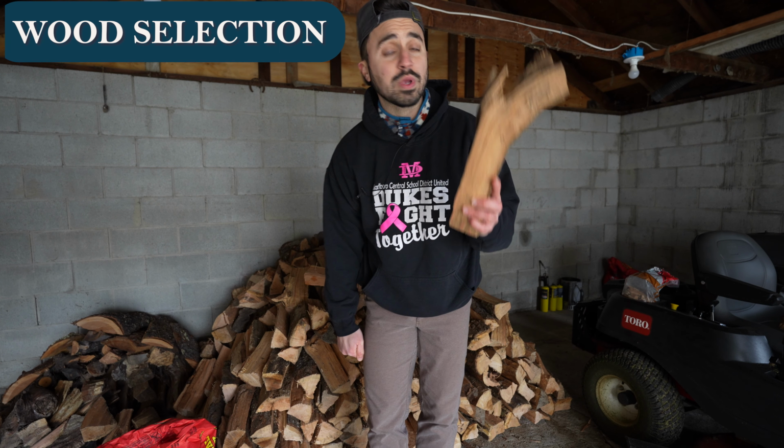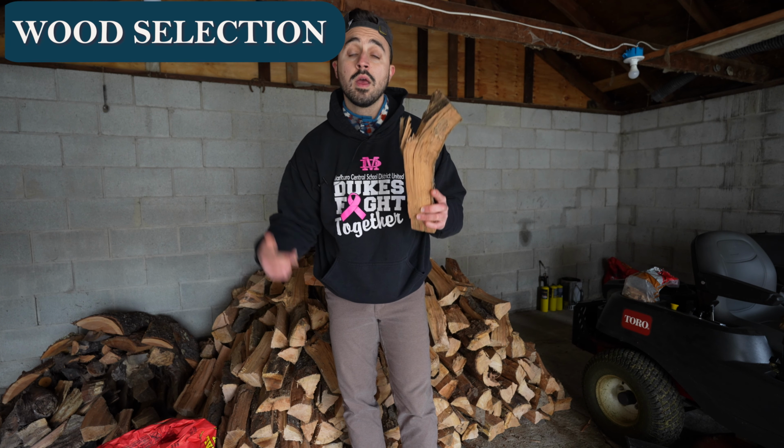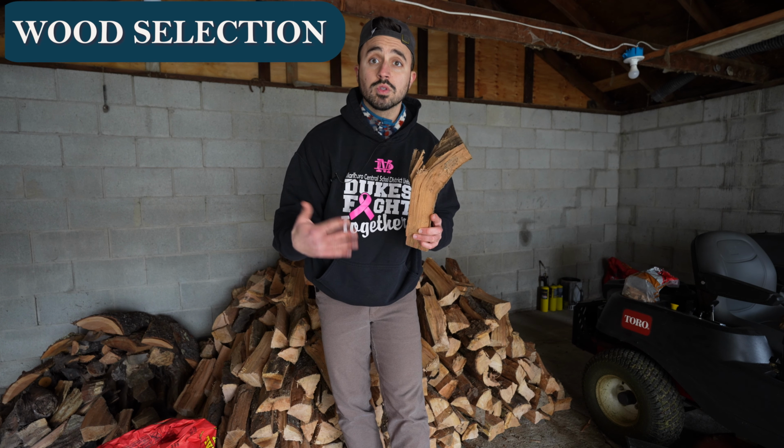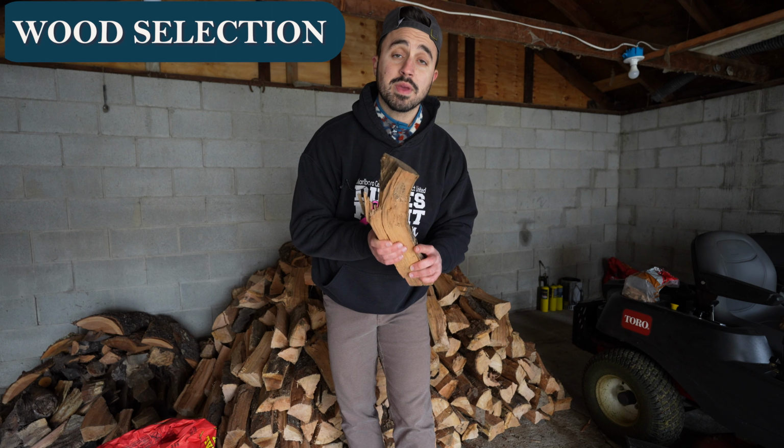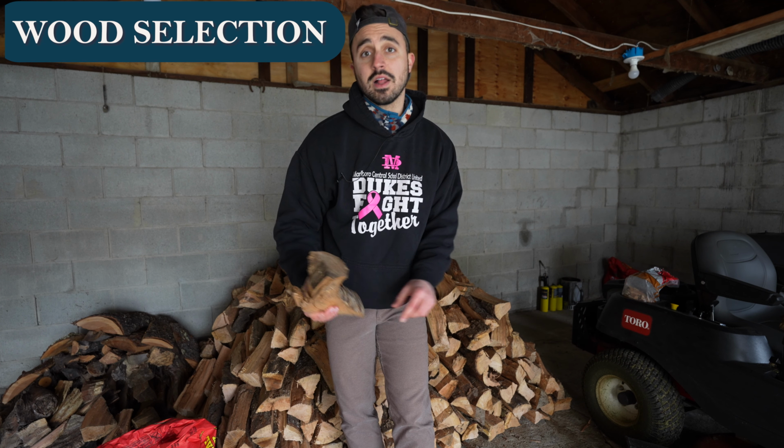I love cooking with regional woods, the cherry, the oak, the apple. It's all local to my area, and I love cooking with what I can find close to me because that makes barbecue in my area, barbecue unique to me. It's my style of cooking.